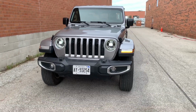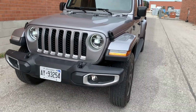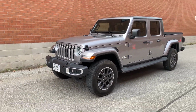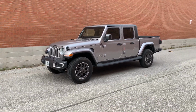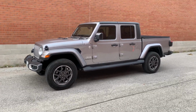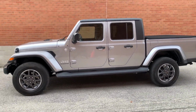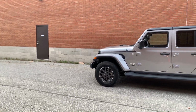Same front end. This has the upgraded LED package, so LED turn signals, day runners, regular lights, fog lights, and your tail lights. And let's back up. I like that they didn't reinvent the wheel and do a complete, fully redesign from the ground up when creating the Gladiator. It shares a lot of the same DNA as the Wrangler does. So speaking of that, I'm going to back up, get myself in frame. So let's look at it from here.